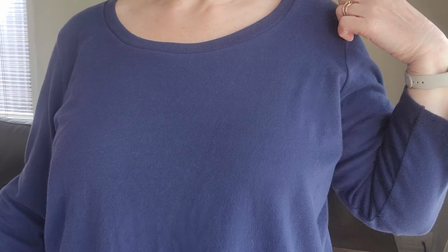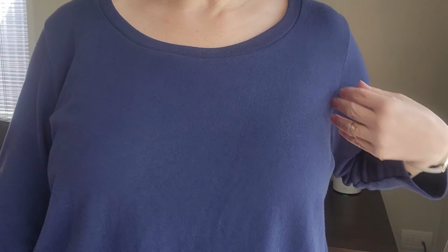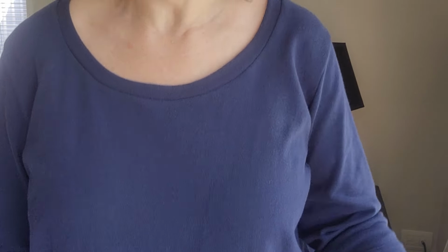or the sleeve head was too far off my shoulder, and I've reduced that to a C through here. Obviously, I have made this pattern many times, and so that's just been a progression over time of what I've ended up with. And that's what sewing is all about, isn't it? Finding a pattern that you love and then making it fit you. So I feel like this fits me really nicely, and I'm really happy with this top.